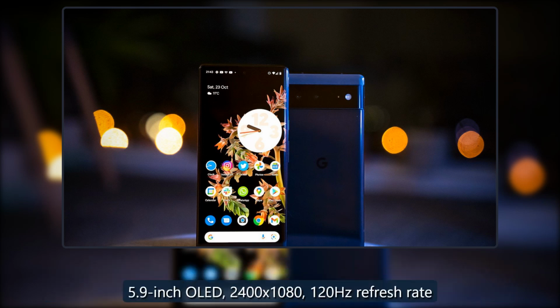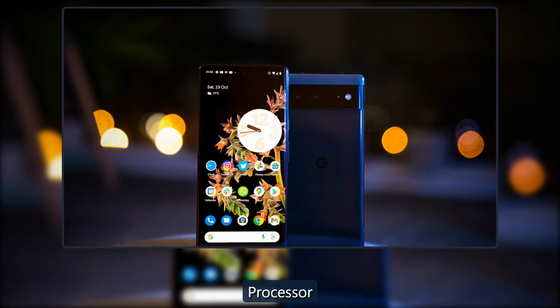Display: 5.9-inch OLED, 2400 by 1080, 120Hz refresh rate. Processor: Qualcomm Snapdragon 888. RAM: 8GB, 16GB. Storage: 128GB, 256GB. Cameras: 64MP primary, 12MP ultra wide. Charging: 30W wired. Battery: 4000 mAh. Water resistance: IP68. Dimensions: 148 by 68.5 by 8.9 millimeters. Weight: 169 grams. Pros, cons.